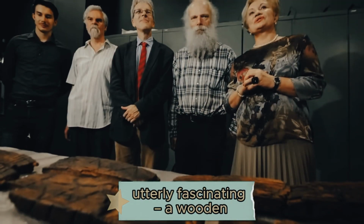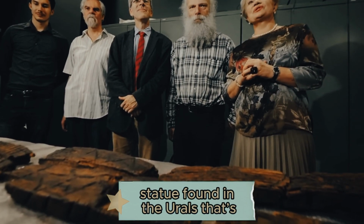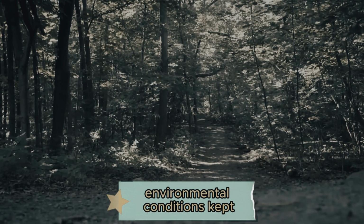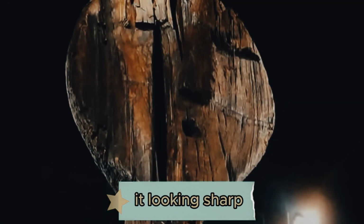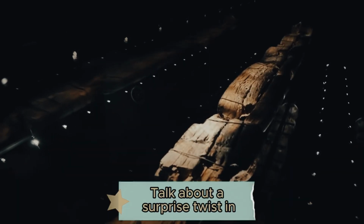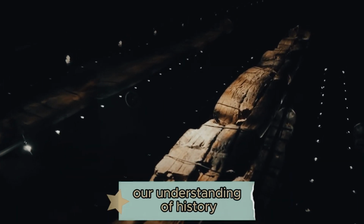And now for something utterly fascinating, a wooden statue found in the Urals that's practically preserved like it just walked off a movie set. Unique environmental conditions kept it looking sharp, flipping the script on what we thought we knew about its age. Talk about a surprise twist in our understanding of history.